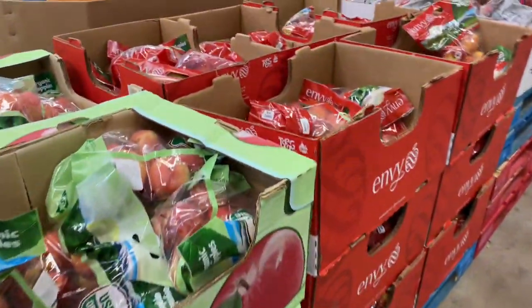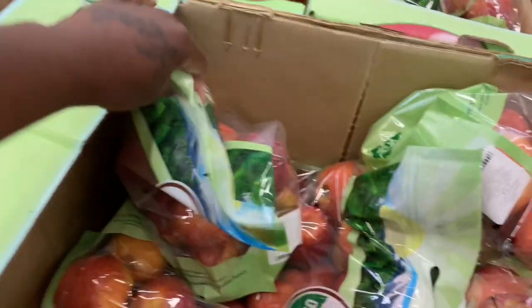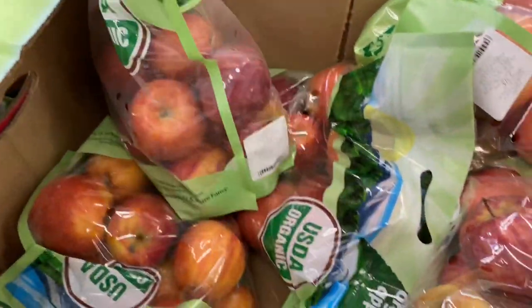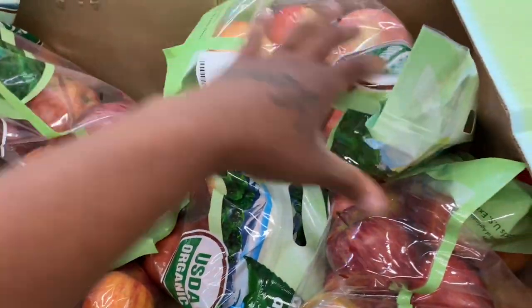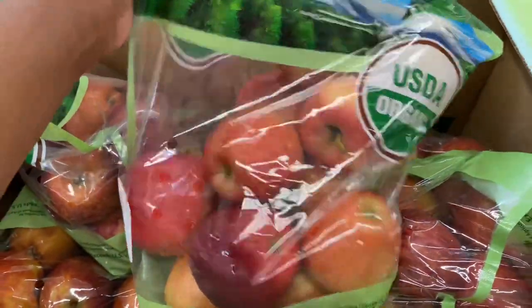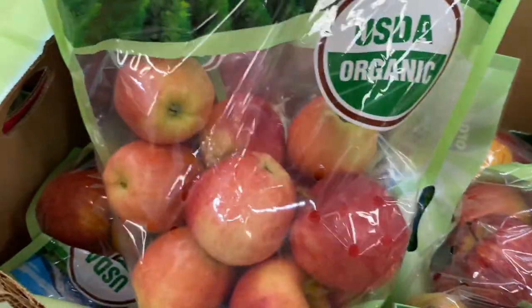And then, let me see. Organic apples. How much is apples? $6.27 for 5 pounds. No, are my kids gonna eat them all? That's the thing. These look okay, I guess. I'll probably get these.